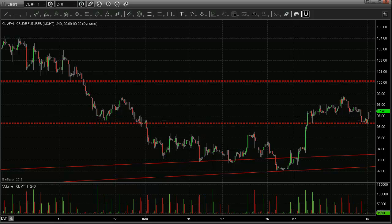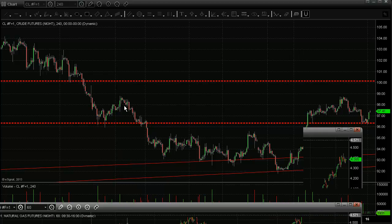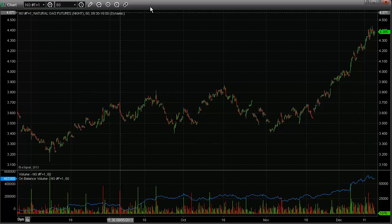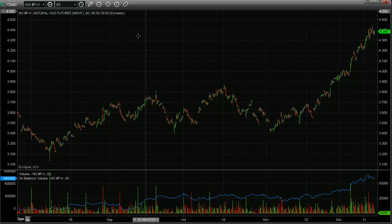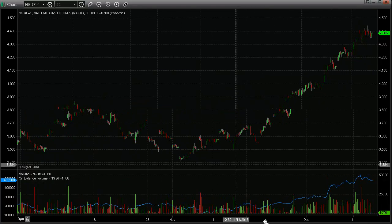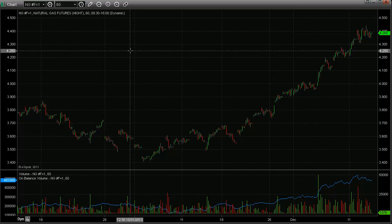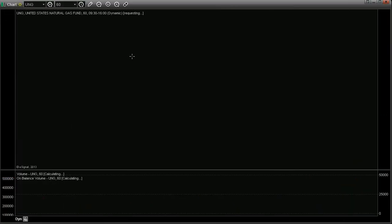Now, let's take a look at natural gas real quick. Natural gas actually is a big mover this morning. I forgot about that. We're seeing it trade down about 3.5% or so. The 60-minute chart really doesn't seem to show much of it. This is the continuous contract. If I just go to, let's pull up UNG real quick here.